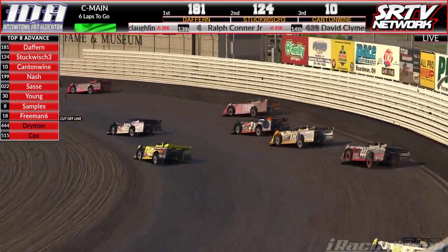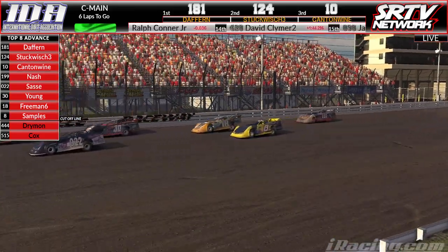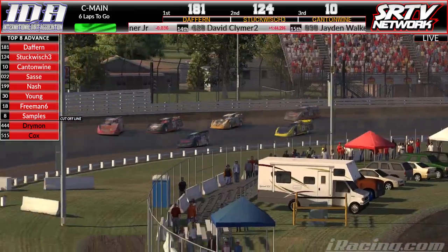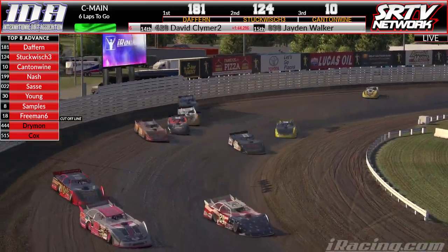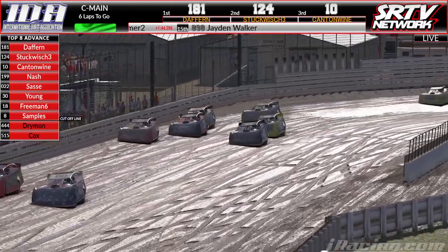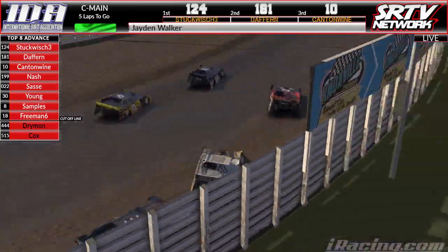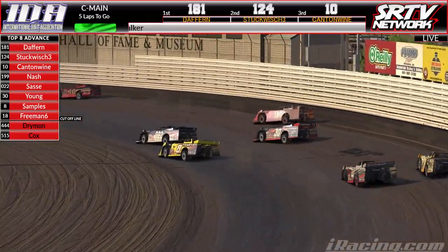As Freeman and Young, Samples are side by side with Carl Young right in front of him, and he's got a battle right in front of him there. JD Sass and Jason Nash, they are going at it. Carl Young kind of sandwiched in, but he's sandwiched in a good spot currently in that sixth position, and he will advance on.